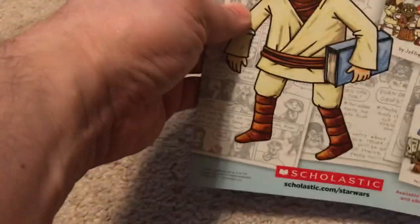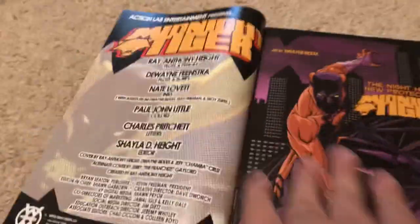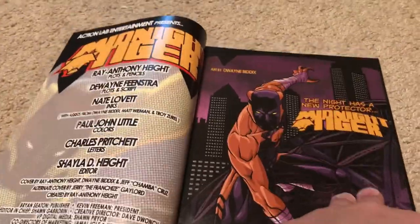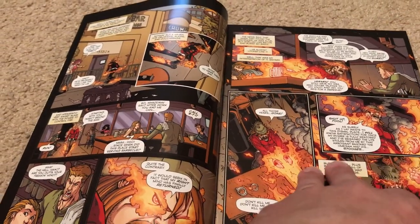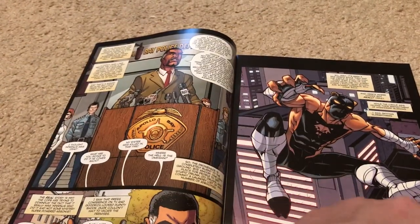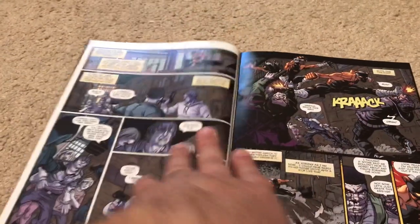Okay. Next is Midnight Tiger by Action Lab. We got a Scholastic Star Wars book on the back. This is 2014. Kind of reminds me of Black Panther. Instead of a panther, it's a tiger. Oh, nice slick paper. Definitely a Black Panther style hero. With the claws and the mask.